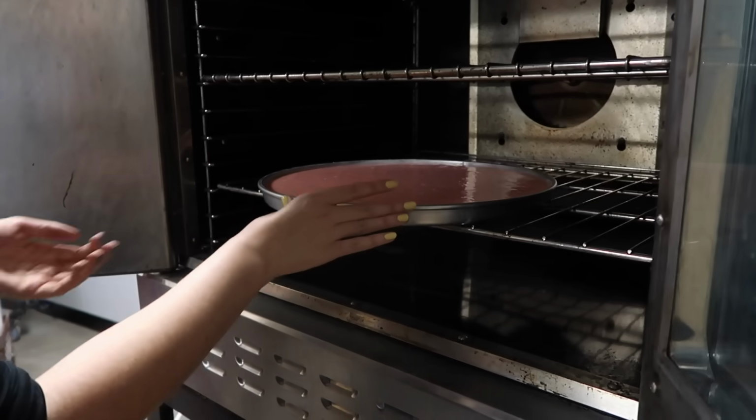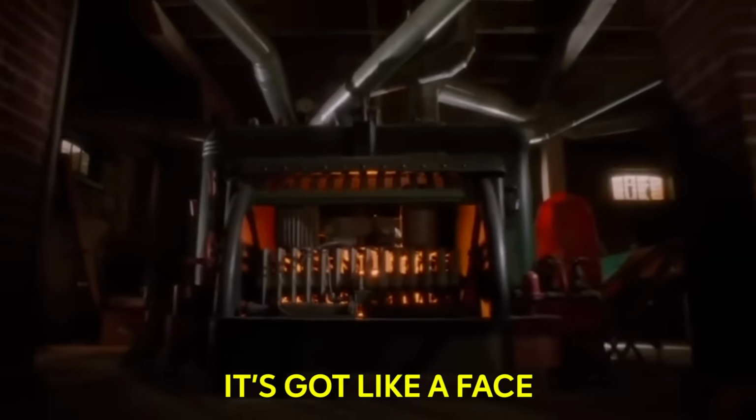Woo! Which I think Tyler might be scared of. It looks like the furnace from Home Alone. It's got like a face.